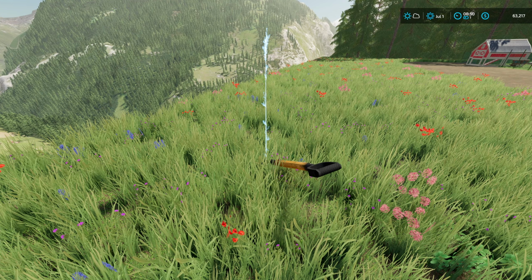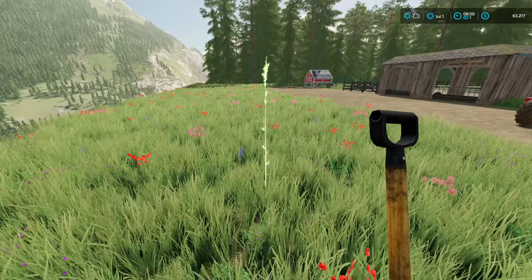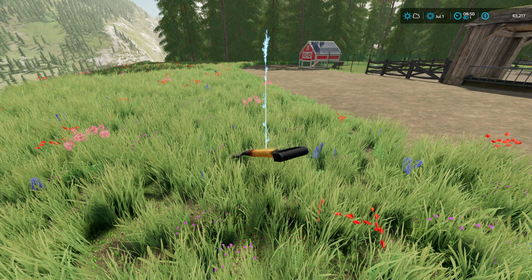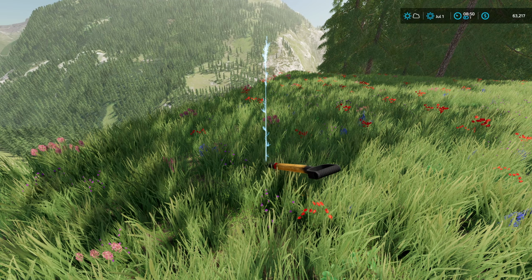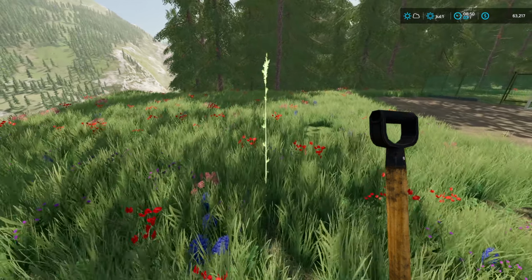So yeah, I think what we'll do is we will jump into a quick time lapse, and we'll get some of these trees in the ground. I don't know how many we're going to put in. I want to try and at least get about 20 in. If we can get 10 of each, I would be quite happy, but I don't know if we'll manage that. I don't want it to be overly dense either.